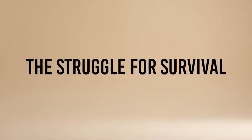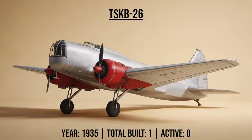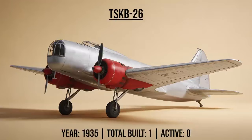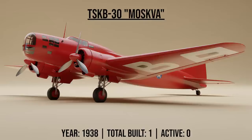The struggle for survival. TSKB-26, the record breaker, the grandfather, the prototype that put Ilyushin on the map. It set altitude and speed records in the 1930s, proving Soviet engineering could compete with the West.